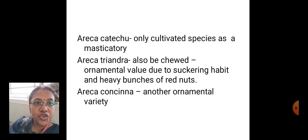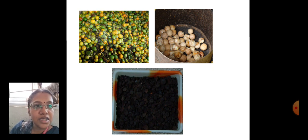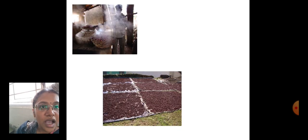Arecanut is the only cultivated species as a masticatory, and Areca triandra can also be chewed. It has ornamental value due to its suckering habit and heavy bunches of red nuts. Areca concinna is another ornamental variety. In these three pictures we can see the three different varieties of Arecanut.